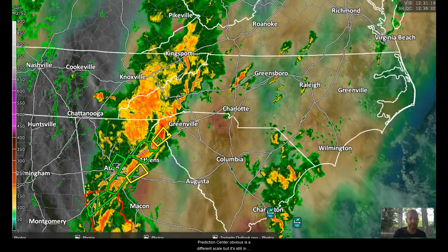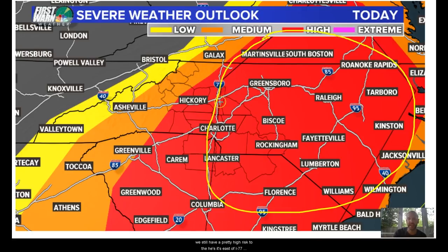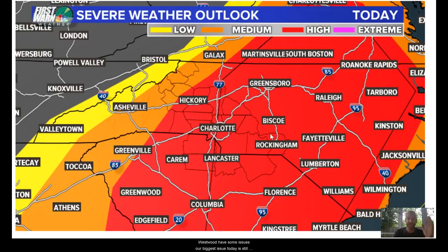So let me go real quickly and show you all the updated outlooks for today. I'm going to show you the overall outlook first. Not much change from last night. Storm Prediction Center obviously is a different scale, but it's still in our high range here. It's just a little bit higher in areas east of I-77. If you look carefully, there's a black line that delineates the area where I think the highest risk is going to be today. So the high risk goes back a little bit farther to the west because of that squall line, but we still have a pretty high risk to the east. It's east of I-77 today that has me really concerned, but even west we'd have some issues.